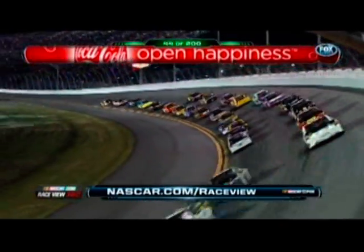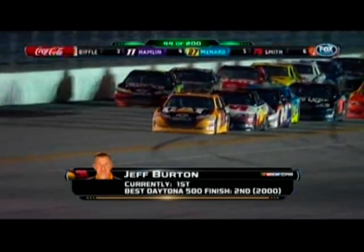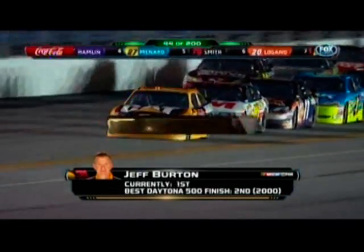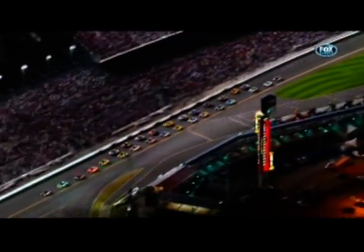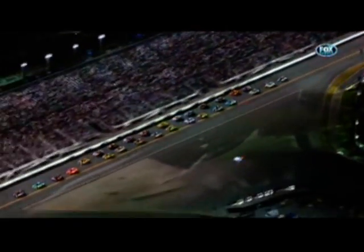Jeff Burton, the veteran from South Boston, Virginia, driving a Chevy for Richard Childress. He and Greg Biffle got together on the outside and went all the way to the front. Yeah, pretty much everybody knows that 16 car Greg Biffle is bad fast. He won both practices, qualified on the front row, and when Burton saw him coming, he said, man, this is the guy I want to go with. So he jumped out there and went with him, and it took him right to the lead.